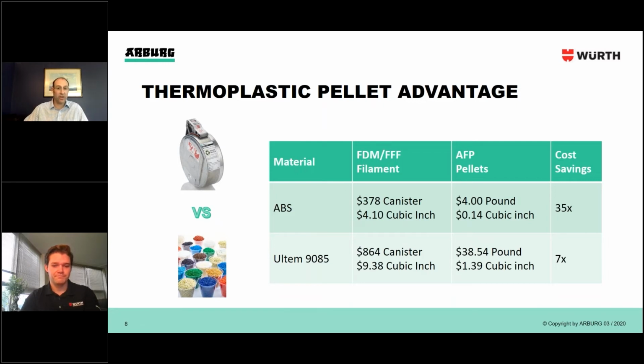Looking at an engineering material like ULTEM, where the prices are considerably higher, the cost delta is a little bit lower, but we're still talking about a 7x markup going from pellets to filament. And this becomes really important when companies are evaluating additive for production, because cost per part in production is so critical. I've been in additive for coming on 14 years now, and I can recount many times when I've worked with companies to implement additive, and we've gotten to the point where additive makes a ton of sense. There are a lot of advantages to using additive. However, the cost per part using additive unfortunately killed the deal because the parts became too expensive. And here's the solution to that.